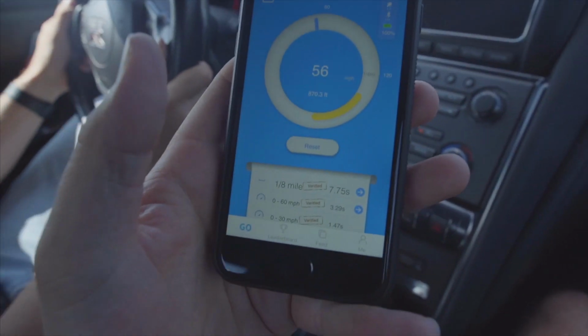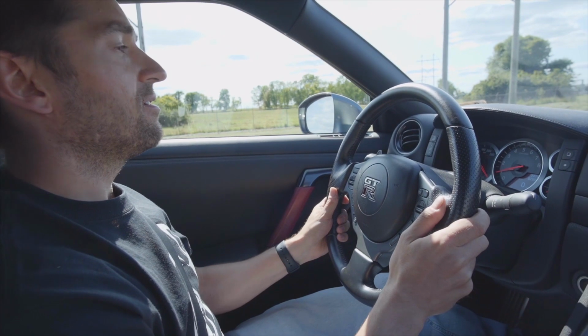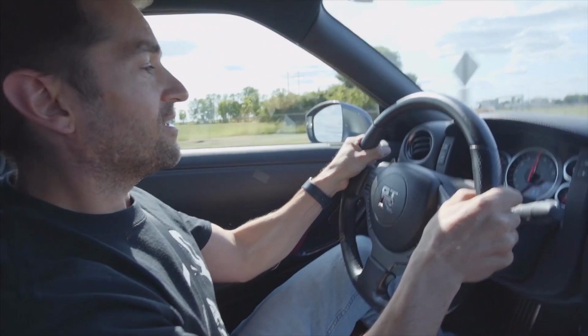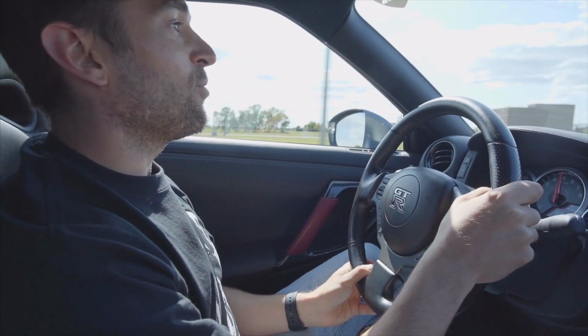3.2? 3.2? That felt quick. That launch mode is awesome. Definitely some wheel spin. Felt a lot of wheel spin on that one.